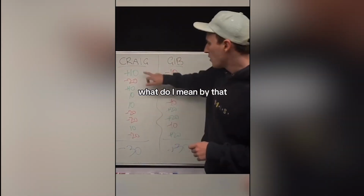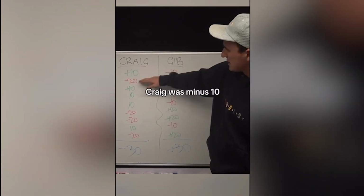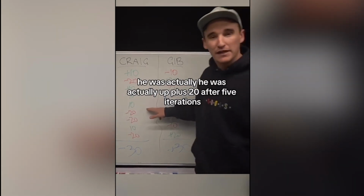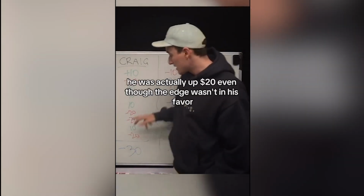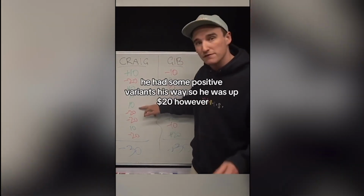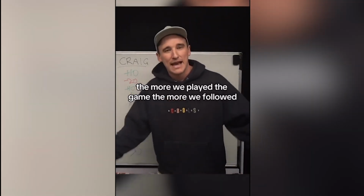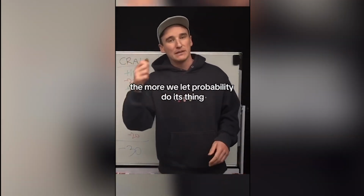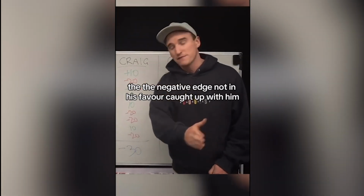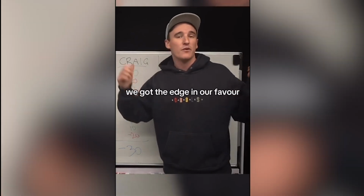What do I mean by that? Well, see right here, Craig was actually winning. After 5 iterations, Craig was up plus $20, even though the edge wasn't in his favor. He had some positive variance his way. However, the more we played the game, the more we let probability do its thing, the variance caught up with him, the negative edge caught up with him, and he ended up negative $30. We got the edge in our favor, we can't lose.